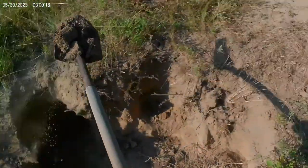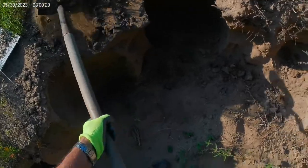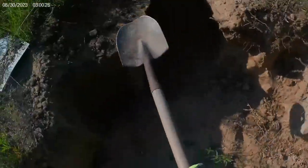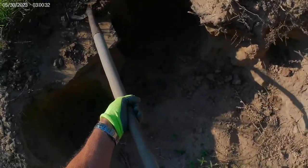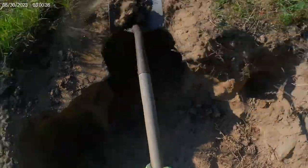And I get down in there like this. The ground's real dry right now. I've dug it dry and I've dug it muddy. I've dug it all different ways. It doesn't matter how dry or wet it is, the artifacts are in there, they're not going anywhere.